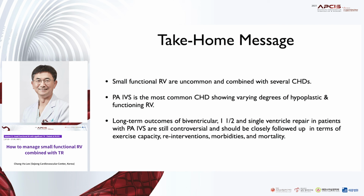This is my take-home message. A small functional RV is uncommon and combined with several congenital heart diseases. PAIBS is the most common congenital heart disease showing varying degrees of hypoplastic functioning RV. Long-term outcomes of biventricular, 1.5, and single ventricular repair in patients with PAIBS are still controversial and should be closely followed. Thank you for your attention.